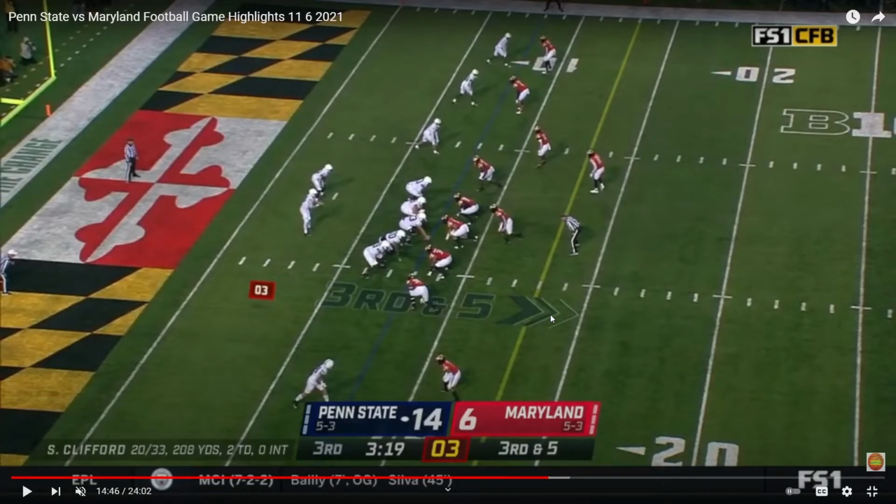All right, but I'll show you here what Maryland does differently on this play. And this is how you stop the underneath routes, the crossing routes, the swing routes. So you see Penn State here has trips to the left side, 1, 2, 3. But you notice the Maryland defenders, they're all close to the line of scrimmage. They're likely to get a jam on these guys.